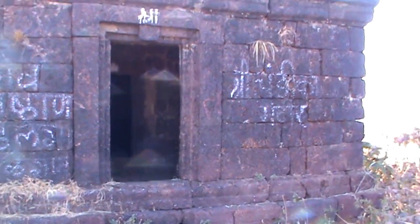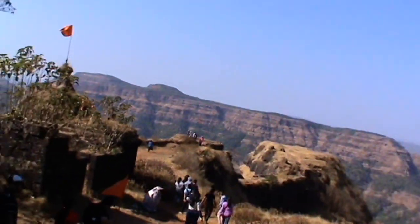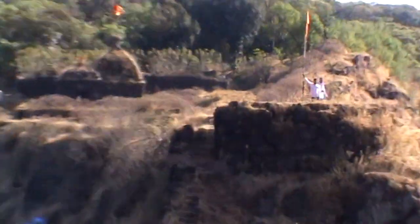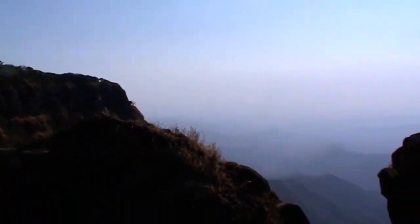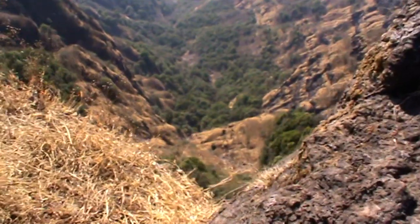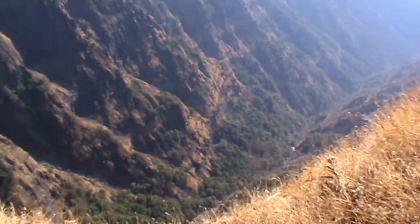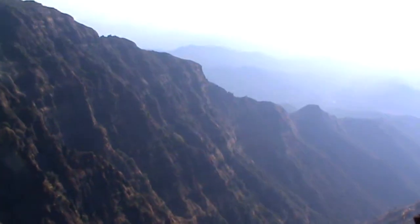And then we are going to a plateau just beside this temple. There is a small plateau. It's very nice to observe this plateau. This is called the place of Kalkai, a goddess. That place is exactly on the edge of the mountain where, if you look towards the left side, you'll see valleys nearly 1000 meters deep. Towards the right side, you'll see valleys 400 meters deep. And this way we are on the edge of the Sahyadri mountain range.